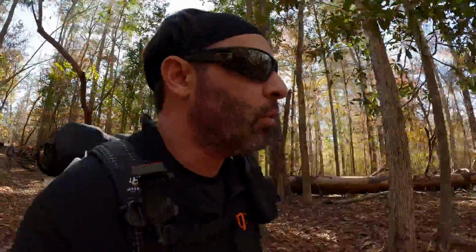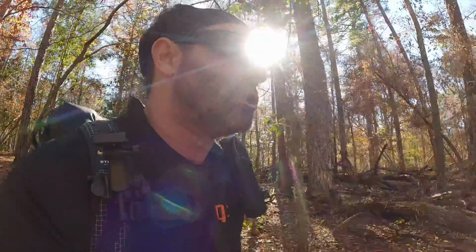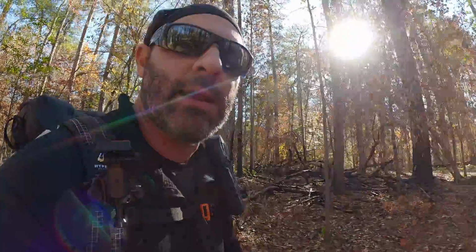A few less pine trees on this portion of the trail. A few more hardwoods. Just past a big stand of magnolias. So the foliage is changing a fair amount. Trail still rolls on. We had about our first mile post lunch, so I don't know, 2 or 3 more miles, and then we'll be making camp for the night.